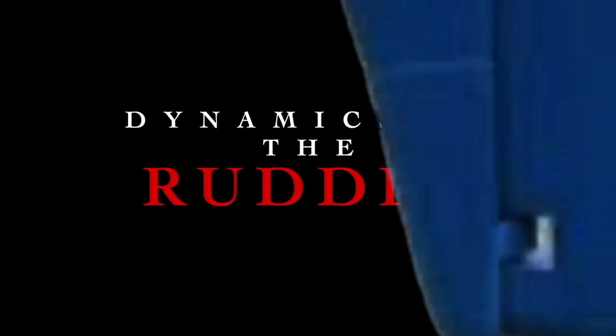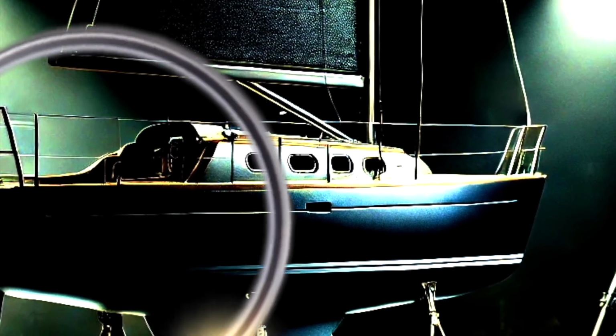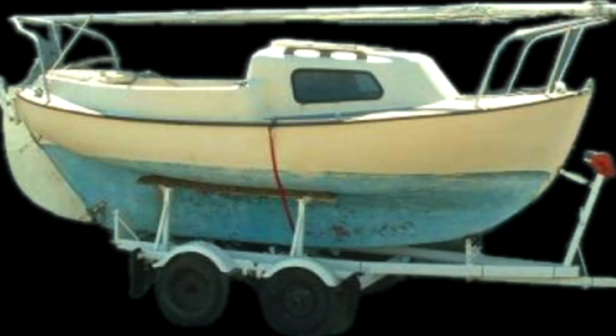out of your boat. Let's take a look at some very small production boats that have completed some big voyages. And let's see what features were designed into them to give them more seaworthiness. And let's see what ideas can be applied to our own boats.